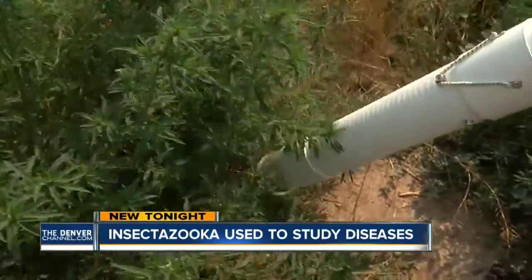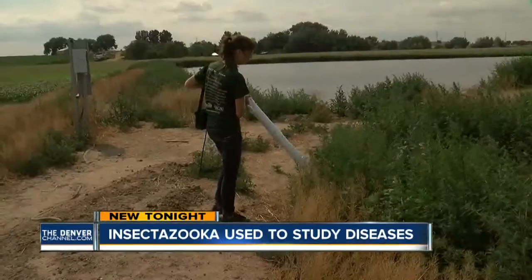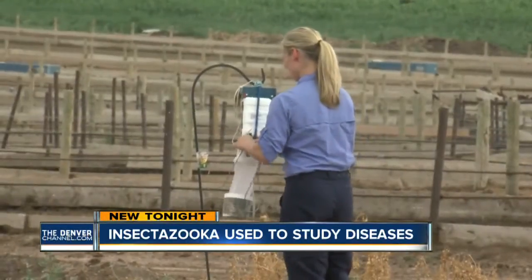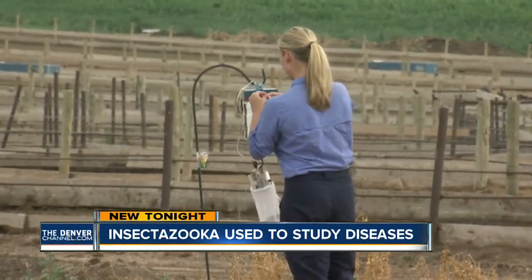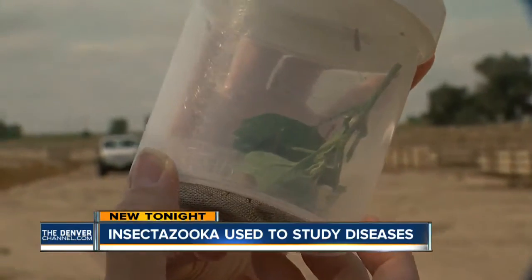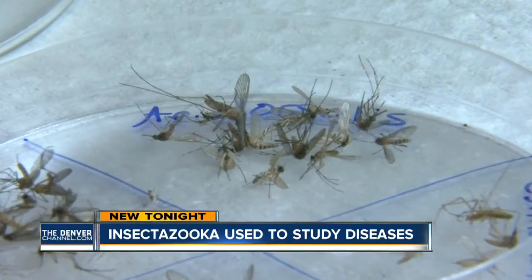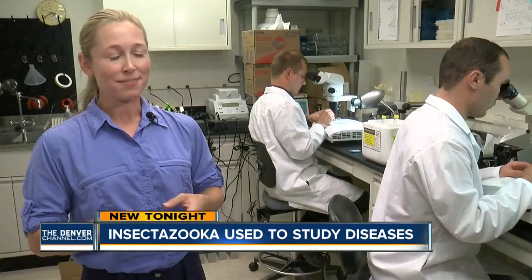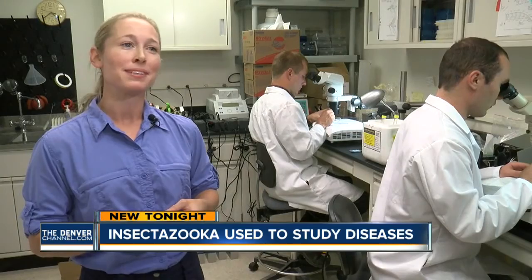They're also using what's called the insectizooka to vacuum up and collect engorged mosquitoes. So we're trying to be prepared of what might be the next Zika virus. Lead researcher Rebecca Kading is already fairly certain what that will be. It's possible for them to transmit additional viruses. She's betting the next outbreak will likely come from Rift Valley fever. It's at the top of the list of possibilities.